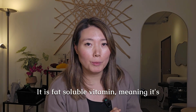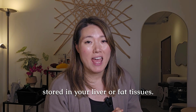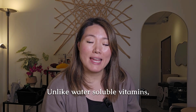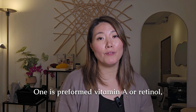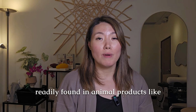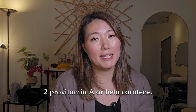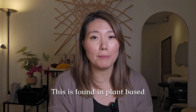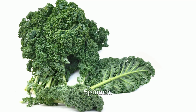It is a fat-soluble vitamin, meaning it's stored in your liver or fat tissues. Unlike water-soluble vitamins, it's not flushed out with water. Vitamin A comes in two forms. One is preformed vitamin A, or retinol, readily found in animal products like eggs, butter, liver, or cod liver oil. Two, provitamin A, or beta-carotene. This is found in plant-based foods like carrot, sweet potato, kale, or spinach.